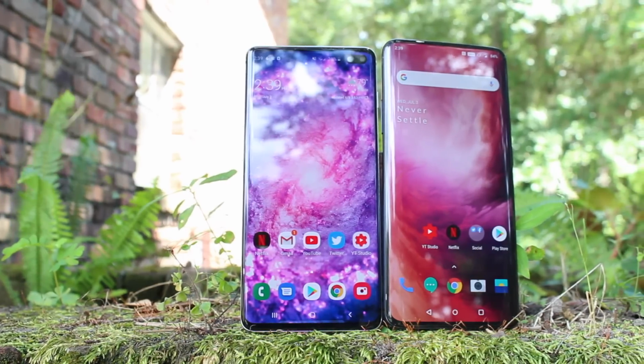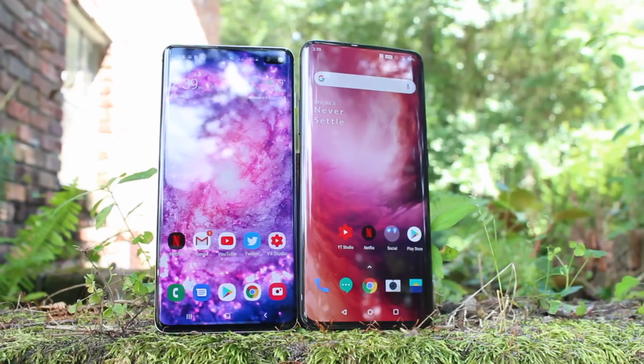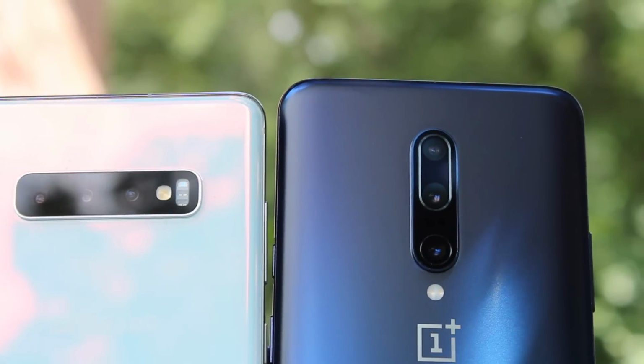And I was pretty upset that the OnePlus 7 Pro didn't come with any type of water resistance rating. All that being said, the good far outweighs the bad when it comes to the OnePlus 7 Pro, and these are the top 5 reasons that I'm ditching the Galaxy S10 Plus officially in favor of the OnePlus 7 Pro. Let's go ahead and get started.